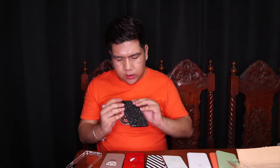Oh my god, this is hard case. Ang ayoko lang sa hard case is may tendency magasgas yung phone niyo. Kaya much probably na mag-case kayo ng mga silicone, ganyan, TPU na cases para hindi madaling magasgas yung mga phone niyo. Yan. Ang ganda niya. Oh, kita-kita sa camera. Ang ganda. Mahirap siyang tanggalin.